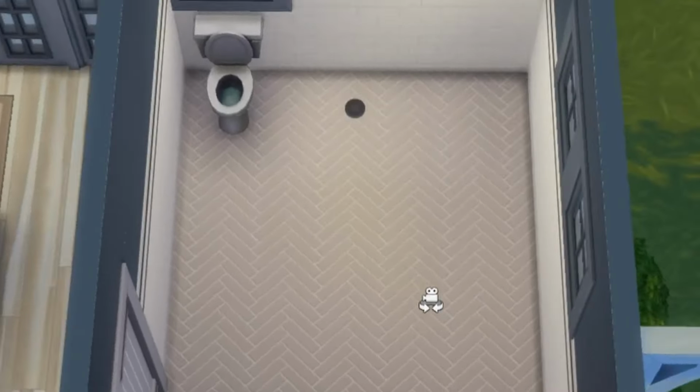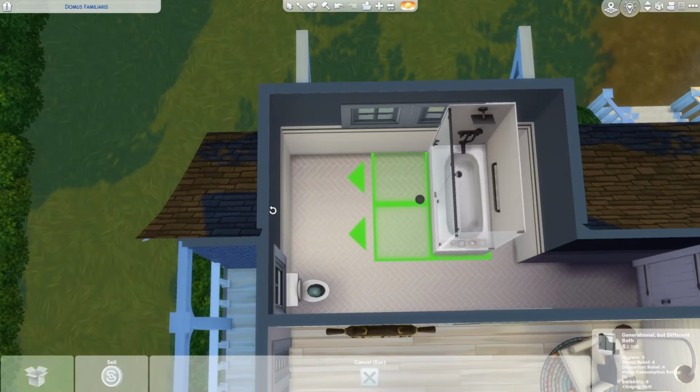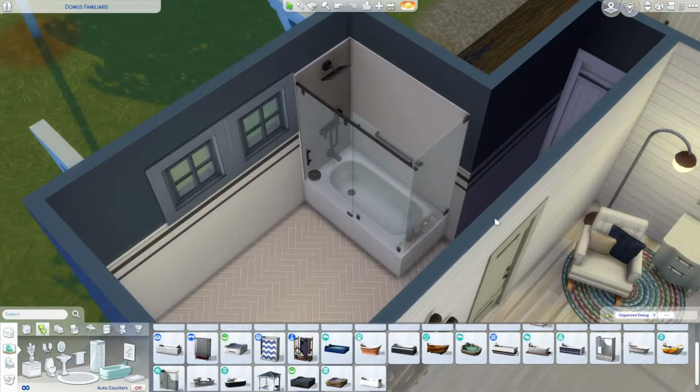The reason being that's just where it worked best when I was testing this. No, did I put this on the wrong wall? Oh, that's right, I had it over here. There we go. So this is just because it's obviously the most luxurious of our combo units.